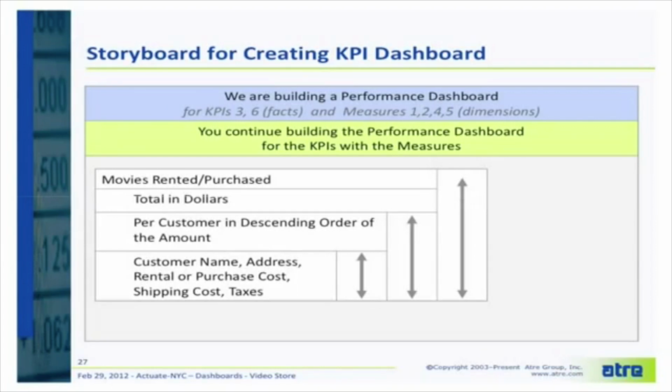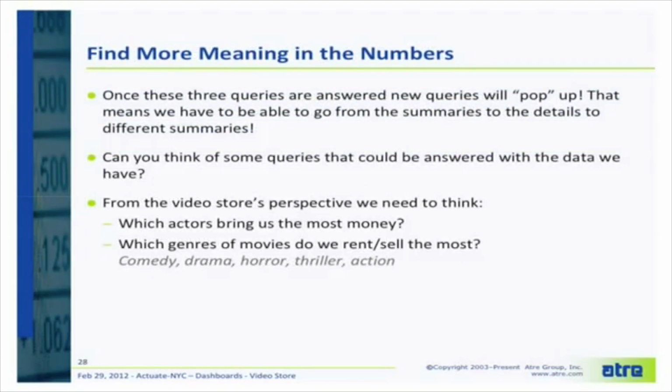Okay, so find more meaning in the numbers from the video stores. You may come up with questions like: which actors bring us the most money? I was impressed with Brad Pitt in his last 2 movies, because before that I always thought his acting is chewing gum. But the last 2 he did pretty good, Moneyball and the other one. I also liked his acting in The River Runs Through It, with Robert Redford. That was a very good movie, but I think to a large extent it is Robert Redford. Okay, which actors bring us the most money?